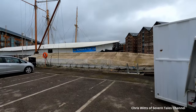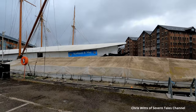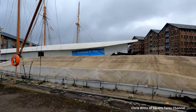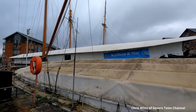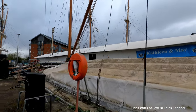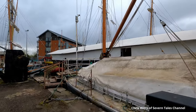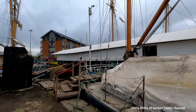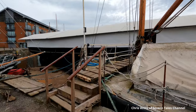This is the Kathleen and May. Very sad story. The last original topsail schooner, she's here. She came for repair work, basically to keep her afloat, but they're looking for money to keep her afloat again. Right, you fancy coming on board to have a look around?